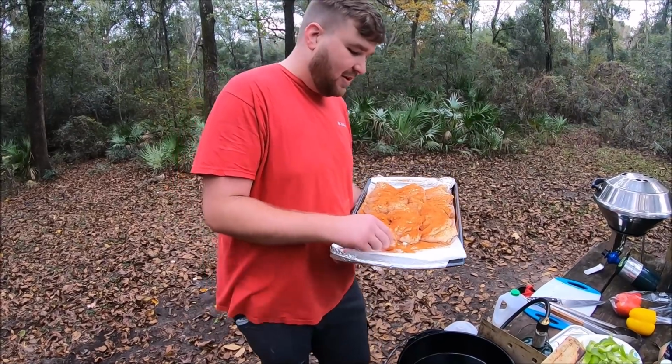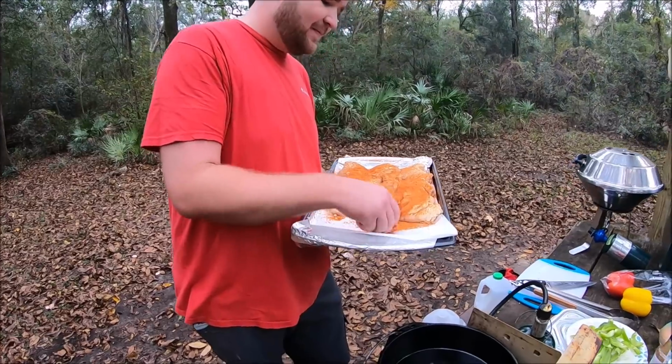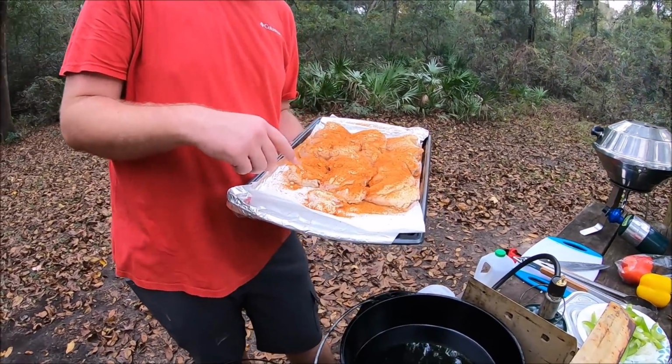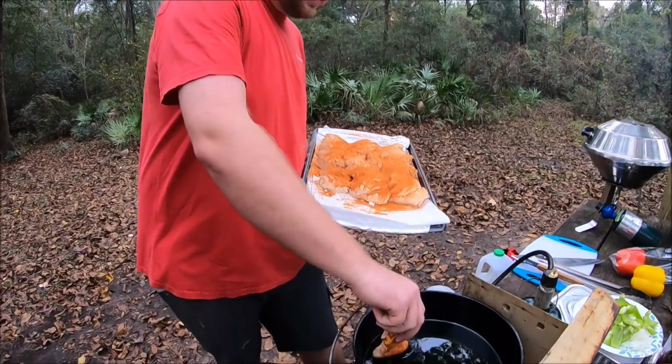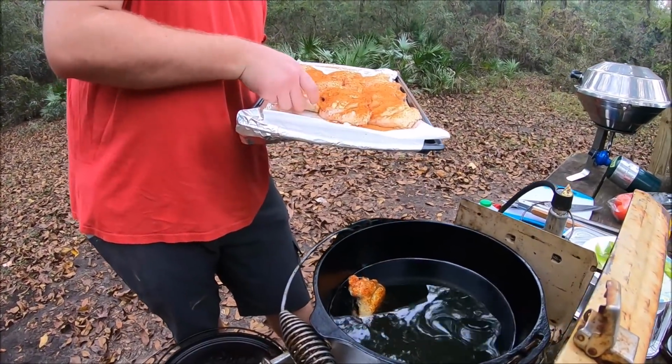Here's your chicken wings. They're about ready to drop into the fry batter. I sprinkled some of the barbecue sauce seasoning that was left over that I added to the boiled peanuts. Let's go ahead and drop these in, get them cooking.